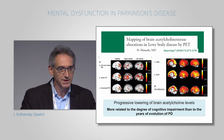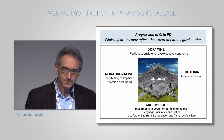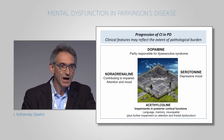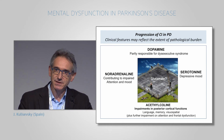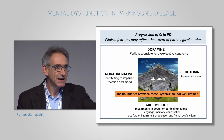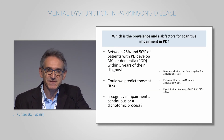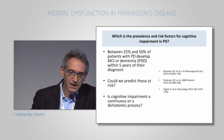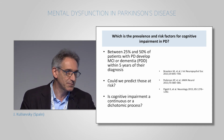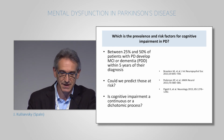And if we put all this together in a cartoon, dopamine is partially responsible for this executive syndrome. Noradrenaline contributes to attention and mood, serotonin to depressive mood, and of course, cholinergic deficiency explains more posterior cortical functions such as language, memory, and visuospatial. But the boundaries between these systems are not well defined. What are the prevalence and risk factors for cognitive impairment? Between 25% and 50% of patients with PD are going to develop mild cognitive impairment or dementia within 5 years of diagnosis. This is an impressive figure.